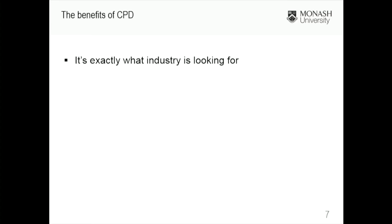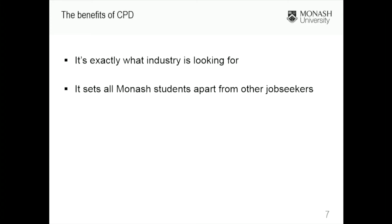The benefits, again, Julia touched on that, is what industry is looking for. Industry wants, for people coming out of a uni course, they don't just want students who have done very well in their classes and nothing more. They want people who have got skills from outside the classroom, from various aspects, particularly if it can be engineering related, but even if it is not. It will set Monash students apart from other job seekers. Engineering graduates from other universities won't have what you're going to have here, and other universities have been sniffing around trying to get it from Monash, and Monash won't let them have it because it gives you an edge.